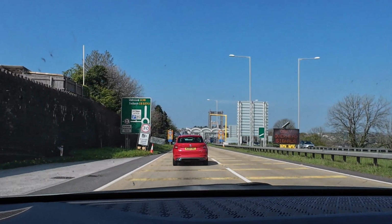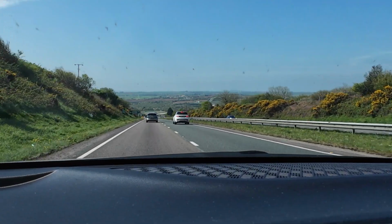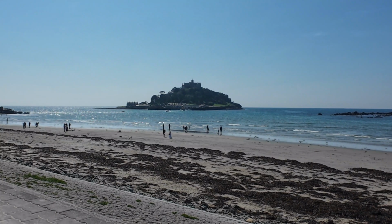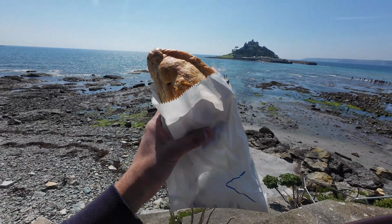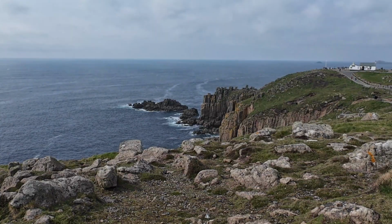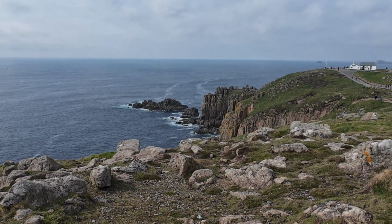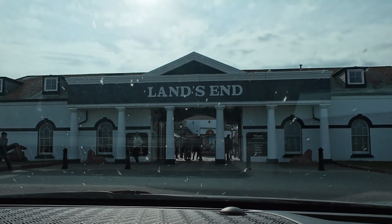I picked up the journey from where I left off the day before and eventually plunged into Cornwall. Along the way, I had to stop at St Michael's Mount and get a Cornish pasty whilst I was there. After exploring some of the castle grounds, I headed for Land's End, which was only 25 minutes away. That's where my journey ended.